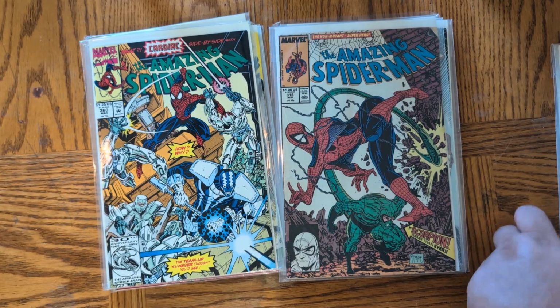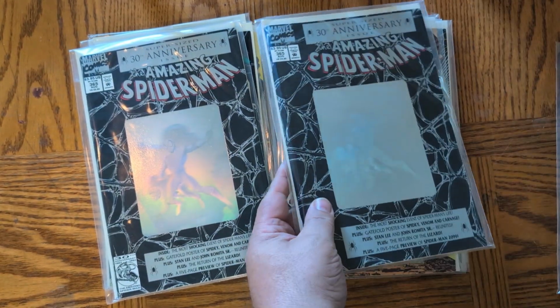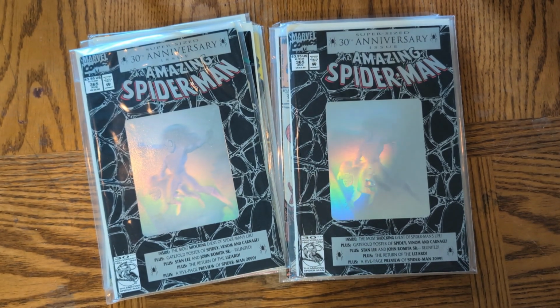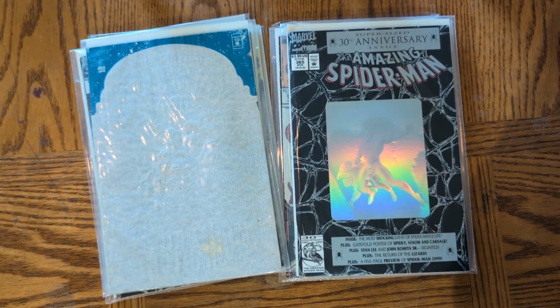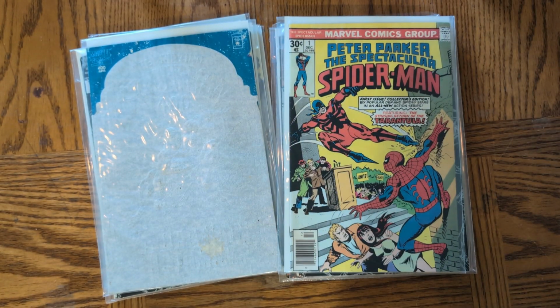260. I think that's Eric Lawson. And I got 2 copies of Amazing Spider-Man 365, the first appearance of Spidey 2099. I got issue 400. You probably can't see it because of the bumpies. It is embossed there. I don't know how or why, but this is my 3rd copy of Spectacular Spider-Man number 1. I'm going to try to get rid of them.